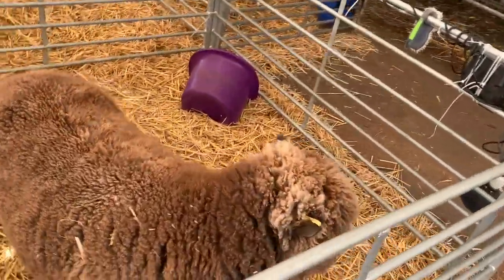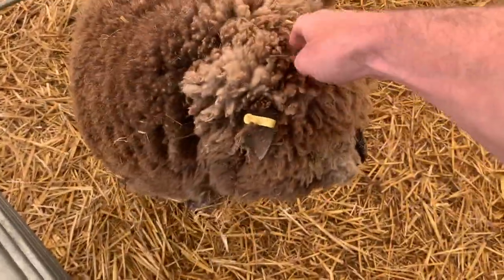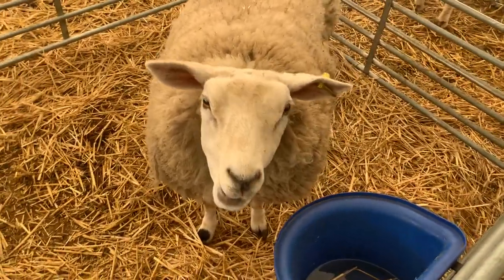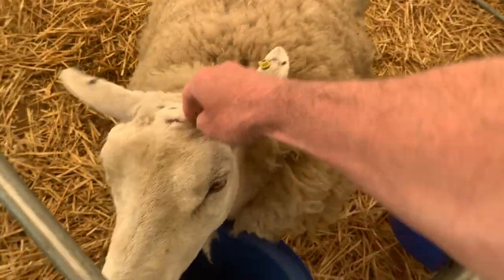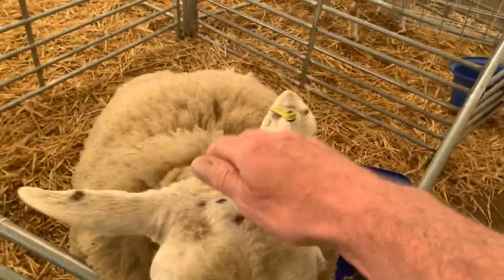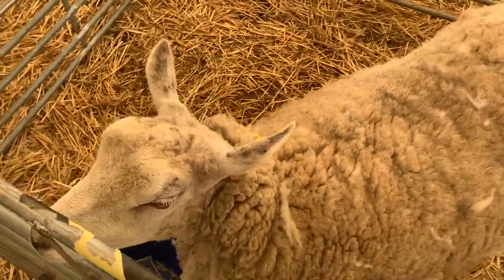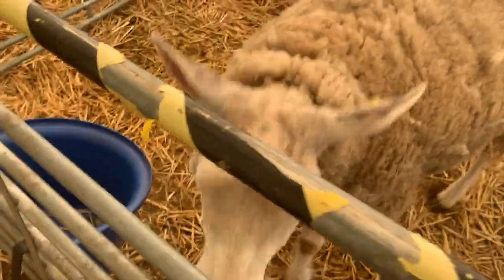Hello, can I have a stroke? Oh, you are so soft and warm, aren't you? Hello there. You having a good chew? Oh, right. Oh, no, you better get down. Climbing sheep. Hello. You're just looking for food, aren't you? I know what you are.